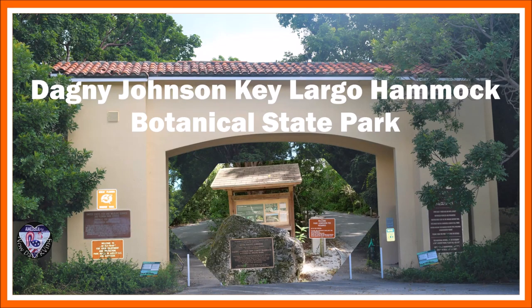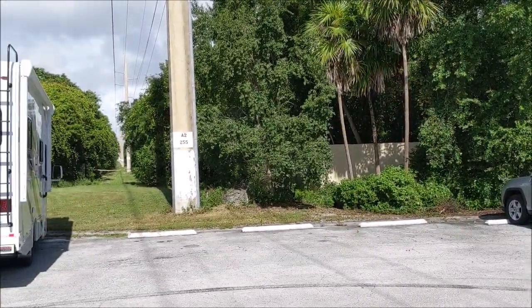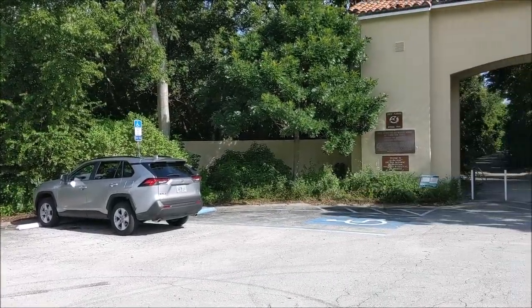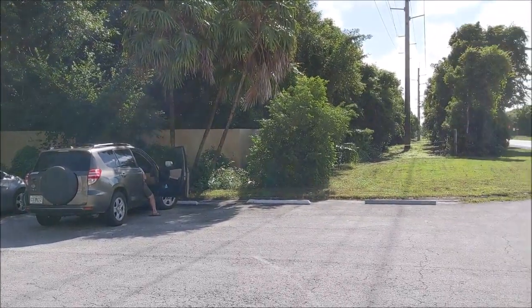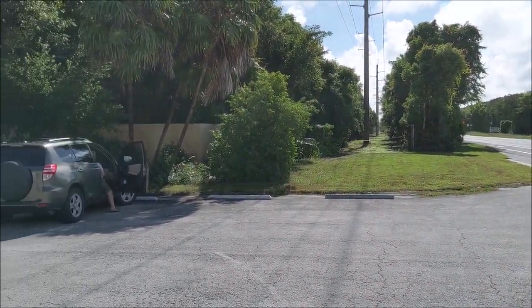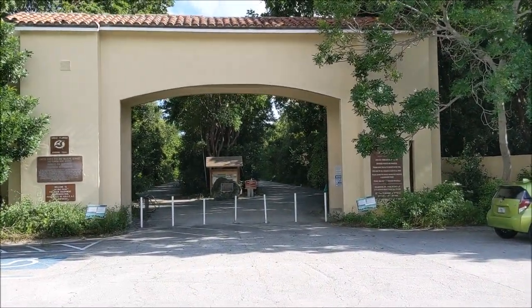Welcome to the Dagny Johnson Key Largo Hammock Botanical State Park. This park is located on County Road 905, half mile north of the intersection of US 1 at mile marker 106. The park was established in 1982 with the land acquired from the Florida's Conservation and Recreational Land Program.